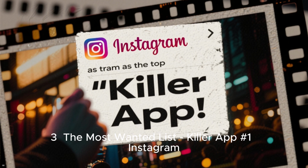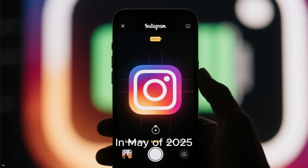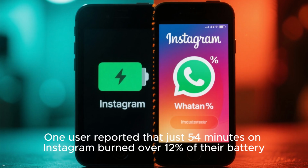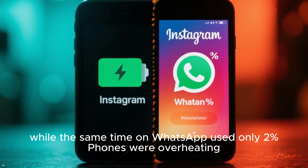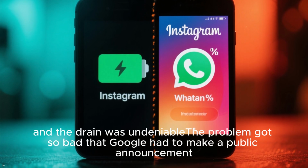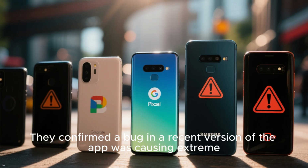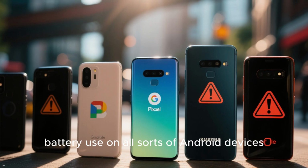Killer app number 1: Instagram. Our first culprit is Instagram. In May of 2025, a firestorm erupted online. One user reported that just 54 minutes on Instagram burned over 12% of their battery, while the same time on WhatsApp used only 2%. They confirmed a bug in a recent version of the app was causing extreme battery use on all sorts of Android devices.